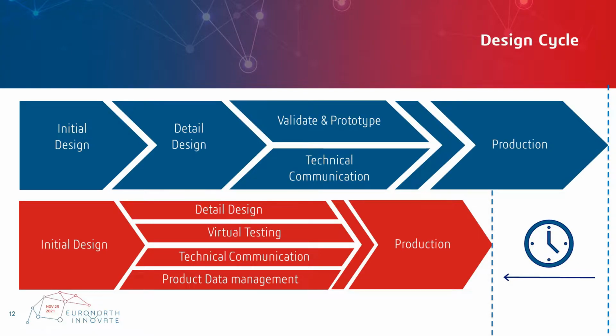A normal design cycle of the R&D department is done through a serial design cycle. That is, we have the initial concept phase, then we move into making a designed model, a detailed model, and then we go about making prototypes and validating them. And once we finish the prototyping phase and everything is certified, we then move on to production.